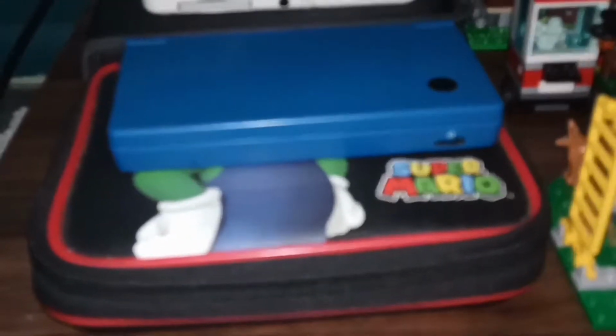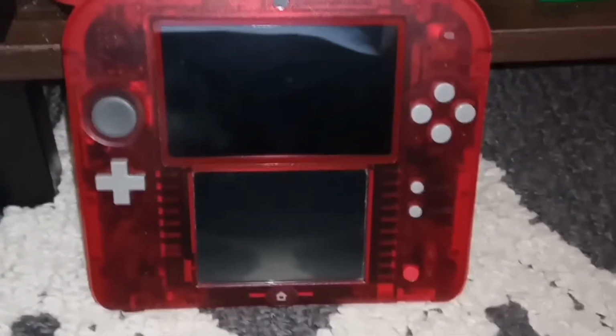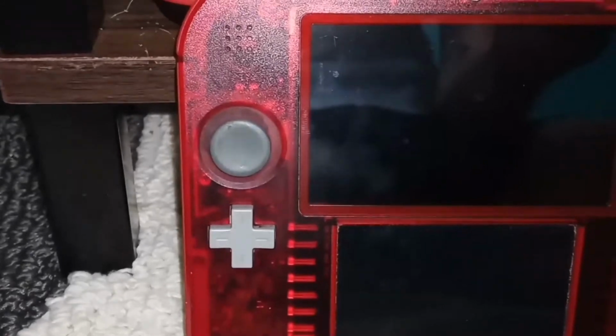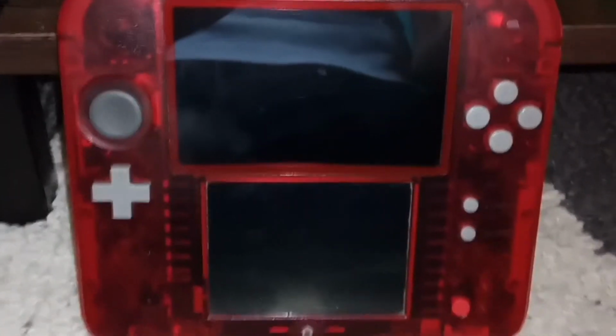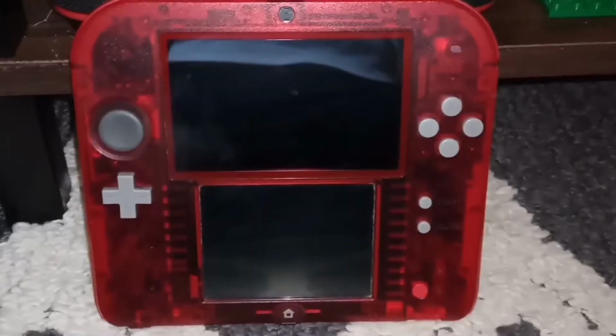I'll take it out. Alright guys, here is my limited edition clear red Nintendo 2DS. Unfortunately, it doesn't have the stylus in it, and also the grip on that falls off sometimes, so it isn't in the best condition, but it's still pretty cool.